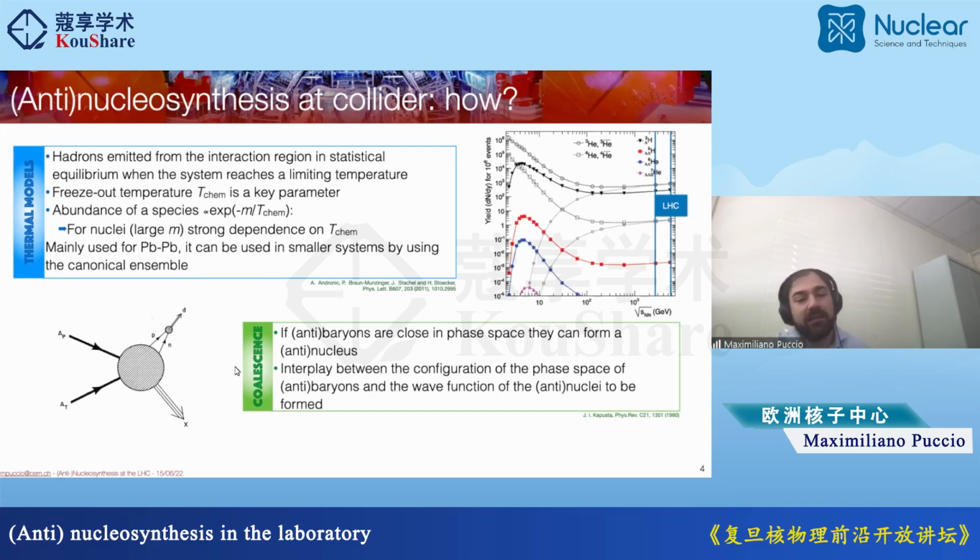The second class of models is the coalescence model. Here I will simplify a bit. It's really more complicated, and there is really fascinating math behind the most modern version of the coalescence model. But essentially, you have your collision, and you have protons and neutrons formed in the collision, and they are close in phase space. They have a certain probability of forming a nucleus. If you have a proton and a neutron, they can form a deuteron, and of course, the more nucleons you add, the more the probability of forming other nuclei.